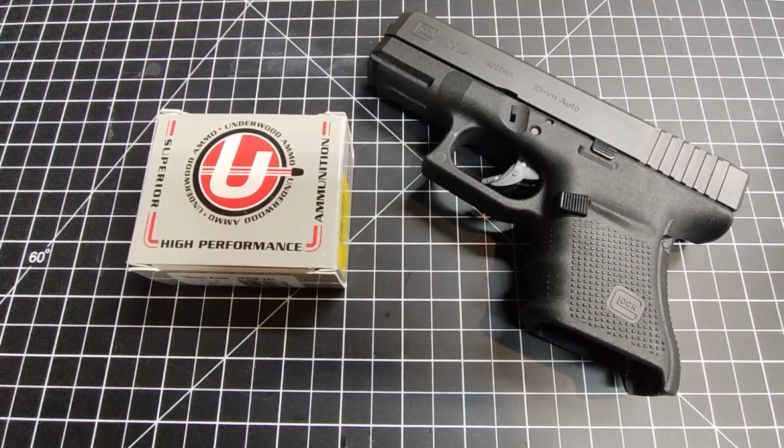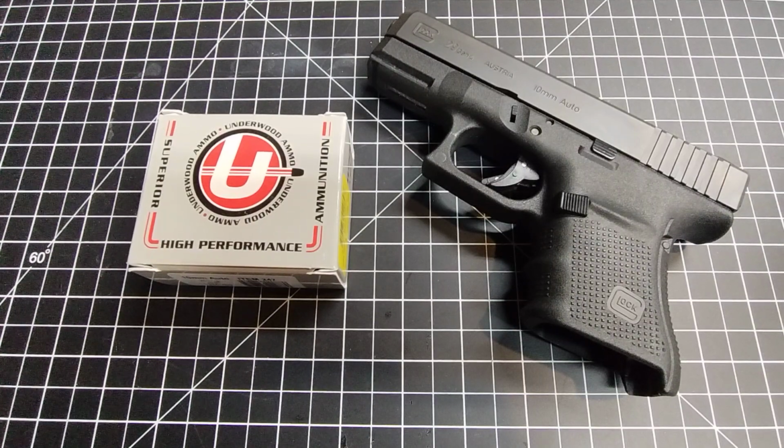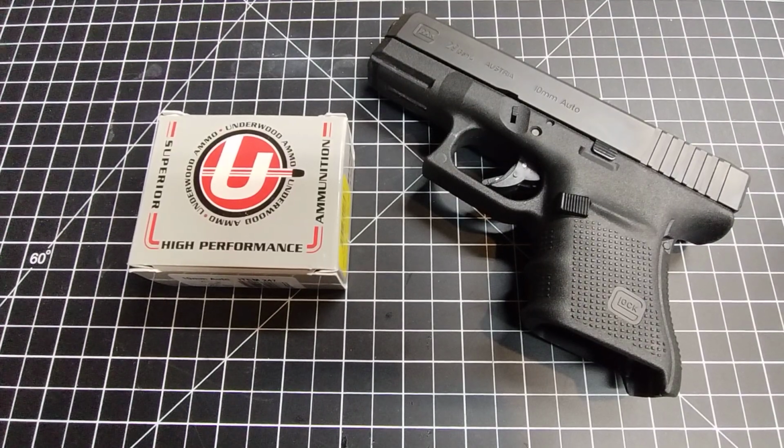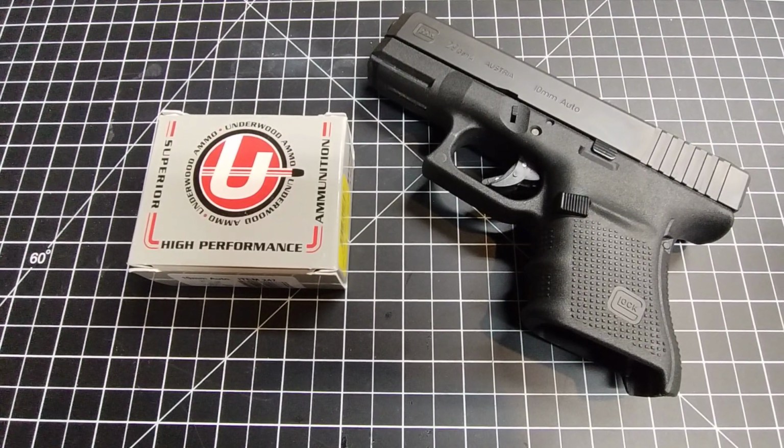Now, 9 millimeter is totally capable, a very, very popular round. But I'm approaching this as someone who has the misfortune of living in a blue state that recently passed mag bans. Well, mags over 10 rounds. So I'm limited to 10 rounds.